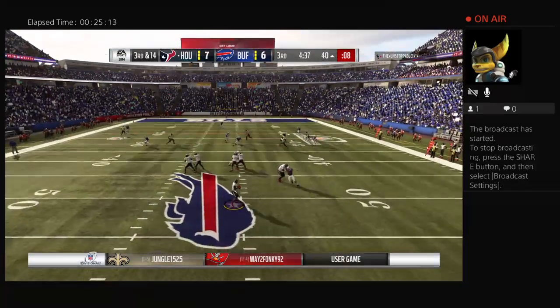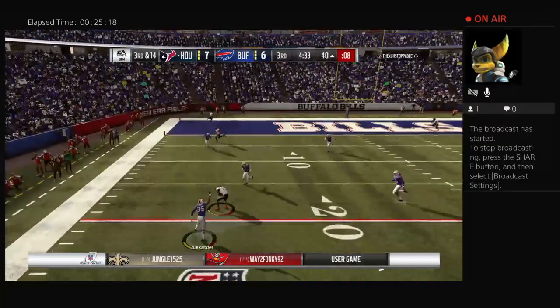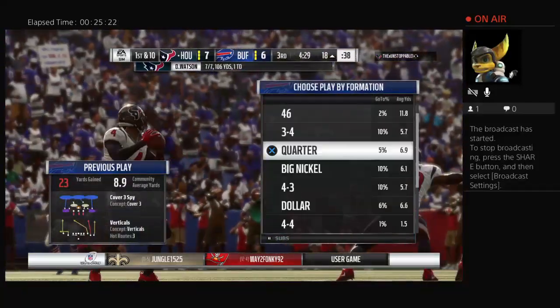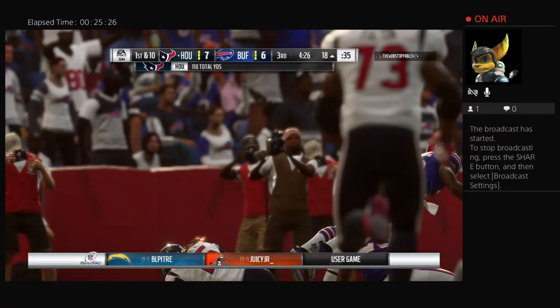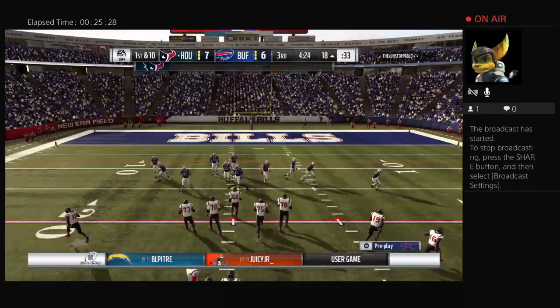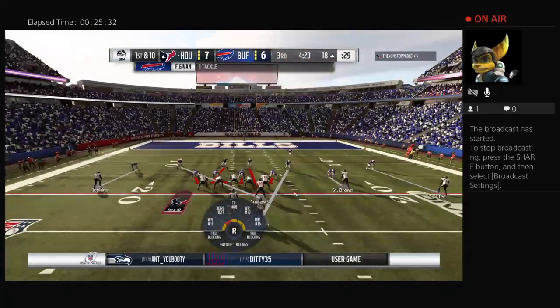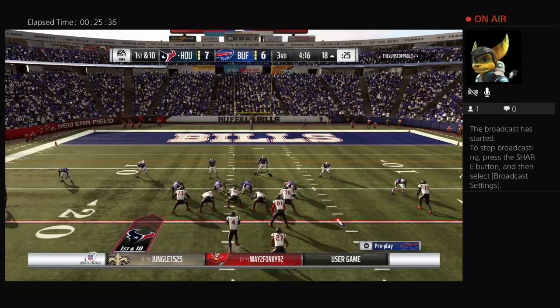3rd and long. It's Watson. He finds his target, Fuller. And they'll wind up getting this one all the way down inside the 20. 23 yards on the play. Watson in the offense going to come up 1st and 10. And he's completed all 7 of his passes thus far.